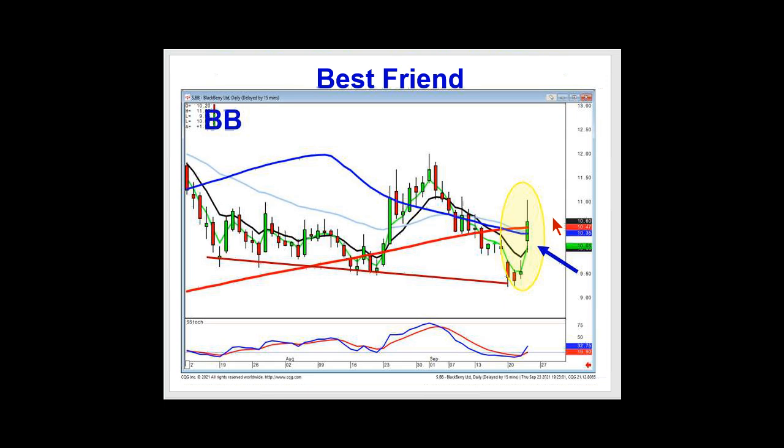So the first ones I look for, does this work the same in reversals? Yes. A bearish best friend tells you there's a lot of force to the downside. I was trying to find some before I finish this out.